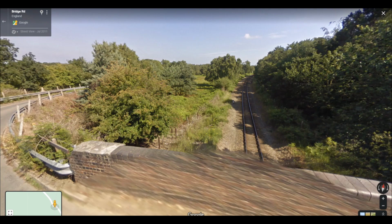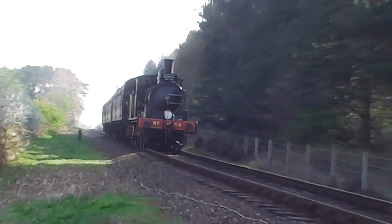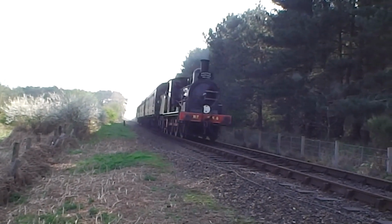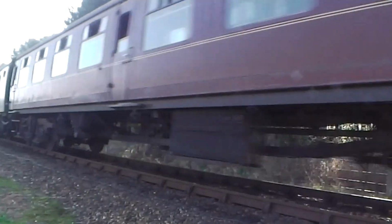A long siding on the down side, which is the side we're mainly looking at here, reached nearly to where Holt Garden Centre is now. We are just a little bit further round the bend towards Weybourne. This train is approaching from Weybourne and makes its way to Holt.